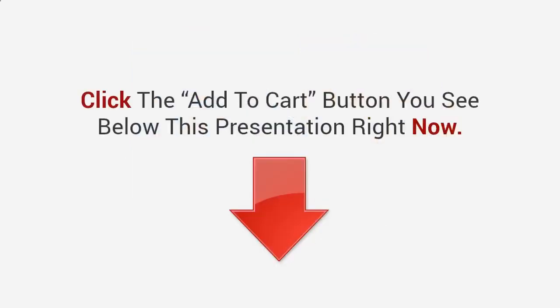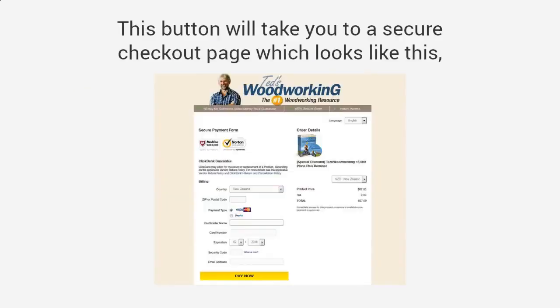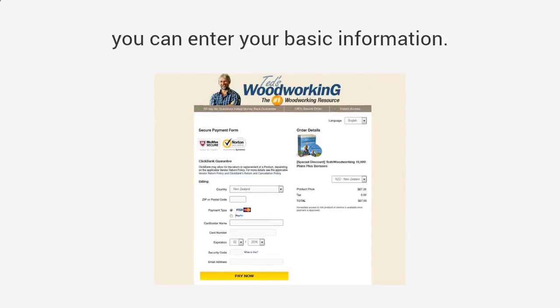To get started, click the Add to Cart button you see below this presentation right now. This button will take you to a secure checkout page, which looks like this. You can enter your basic information. Then on the next page, you'll gain instant access to everything inside Ted's Woodworking.